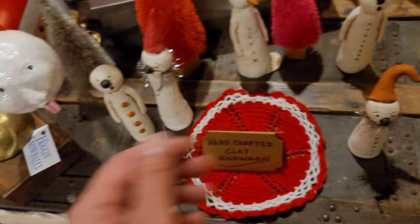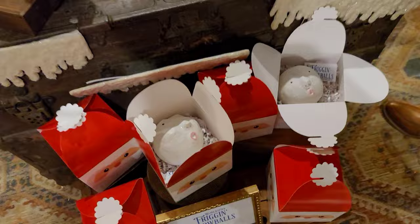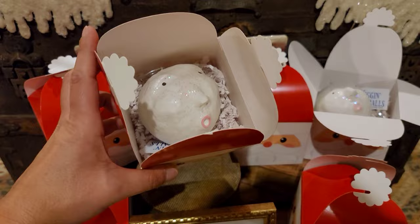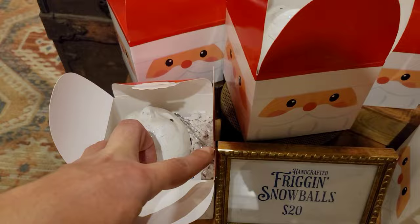Love. Yeah, it was one of those. Oh, look at this one. Oh, they're friggin' snowballs. It's an original. She has ugly snowballs. I've been pestering her for years to make more of those. I love these snowballs.